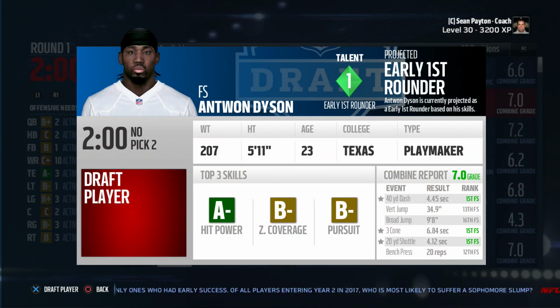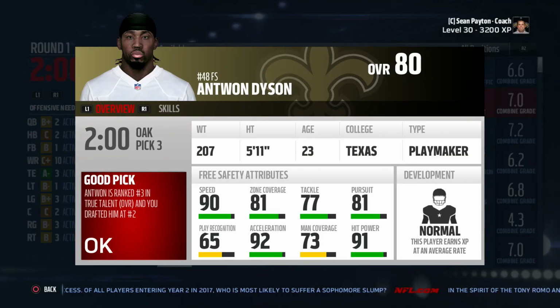Look at his speed, he's got A- hit power, he's got good zone coverage, he's got good pursuit. This man could be one of our new starting safeties. I'm taking him. He's got 81 zone coverage, which is of course nice. Good tackling, good pursuit, good hit power, 91. It's what we like out of Tremont Steed, and he comes with the speed and the coverages.